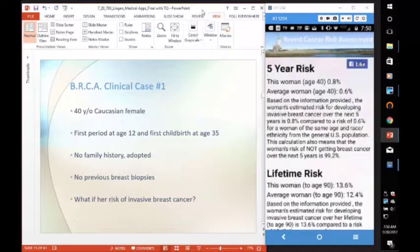So what do you think? She's high risk, low risk? Oh, waiting for the calculator. Okay, so her 5-year risk is estimated to be 0.8, whereas the average woman her age is 0.6. Her lifetime risk is estimated to age 90 to be 13.6 versus the average woman who's 12.4. And again, as you can see, my comment about it cuts off the remainder of the lifetime risk, and again, it may be a phone size issue, but that's where my criticism of this particular one lies.